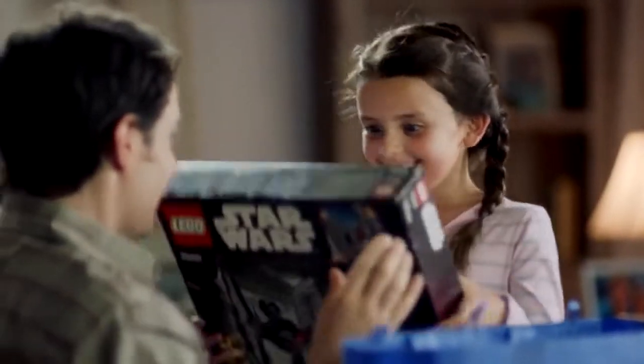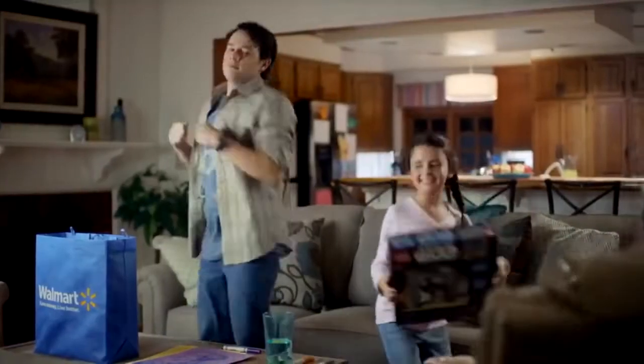Check out our list of the top 10 most valuable Star Wars toys to see if you have got a potential gold mine collecting dust in the attic.